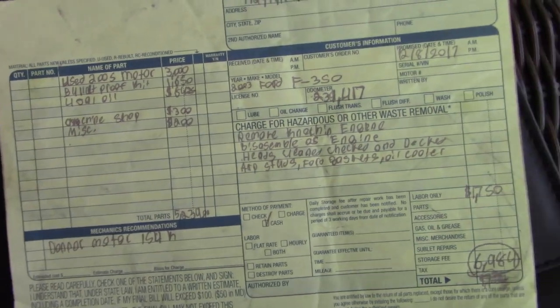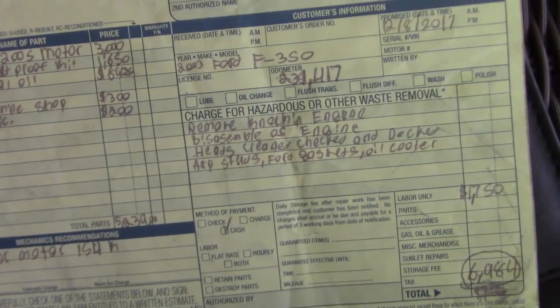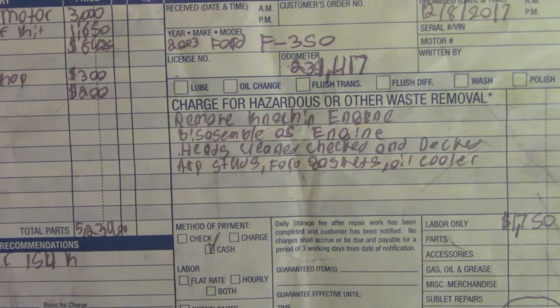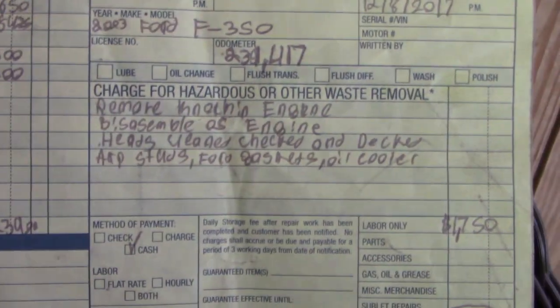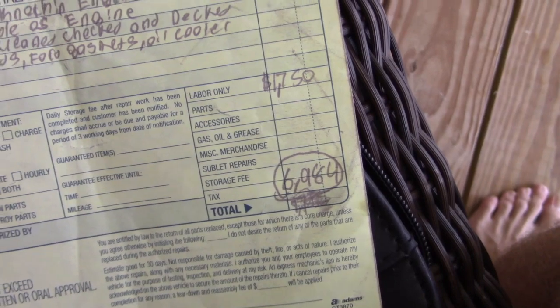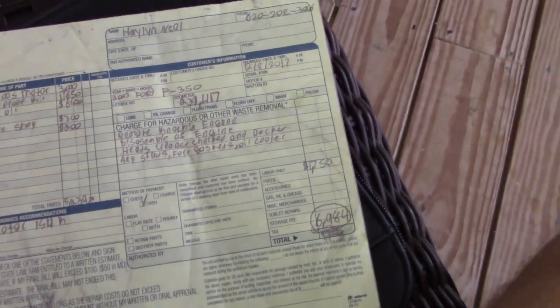Alright guys, as you can see, here's the paperwork for the bulletproofing to let you know this is no bullshit, man. This is a real bulletproof truck. As you can see right there, ARP studs, Ford gasket, and he got the oil cooler. My man paid $7 grand for all that. So yeah guys, this is no bullshit, man. This is a good truck.